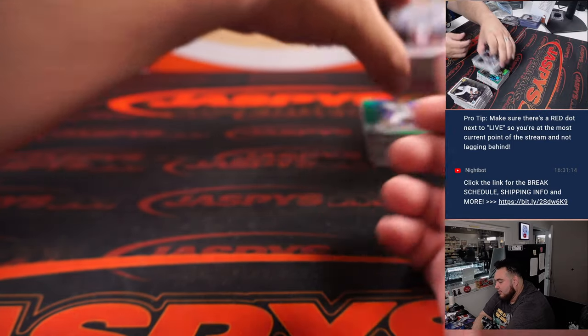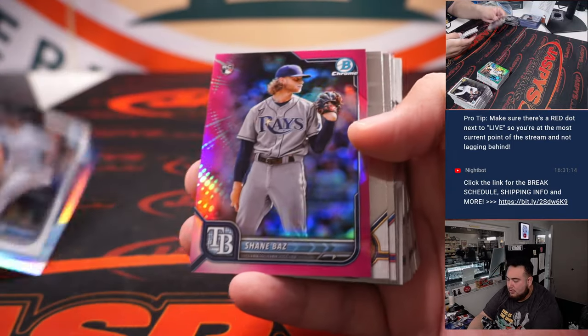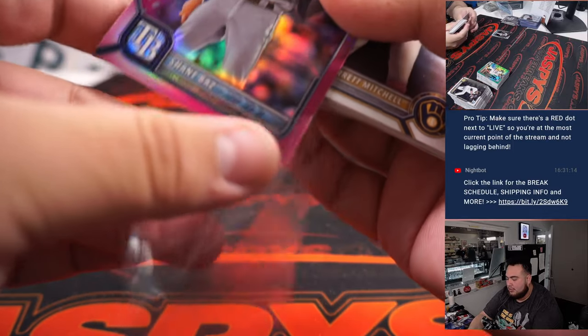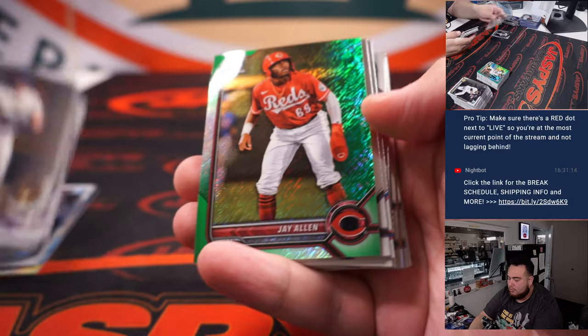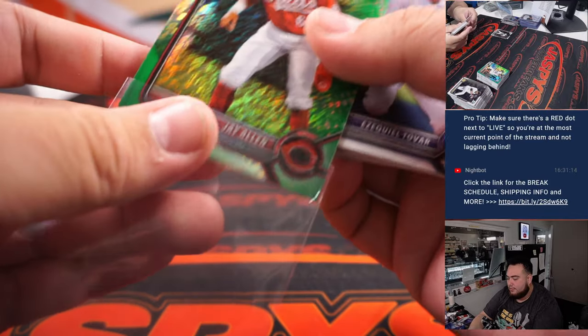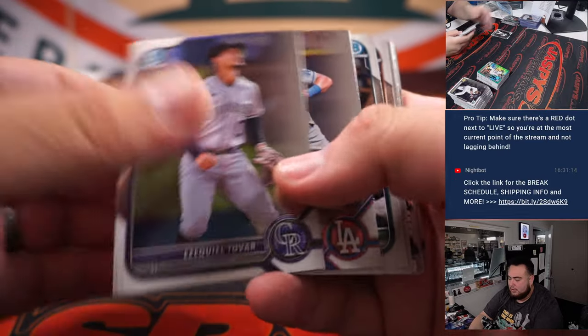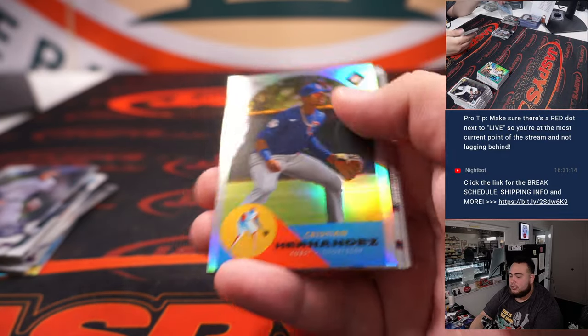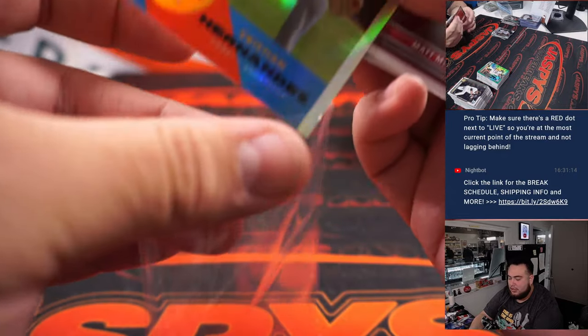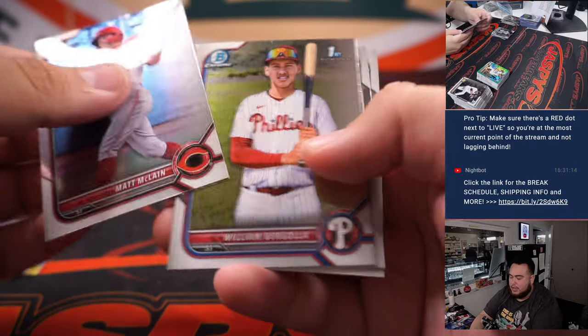Alrighty, two more boxes. We got a Shane Baz, pink. Jay Allen for the Cincinnati Reds. And Bowman Ascension, Christian Hernandez for the Cubs. That's going to EA.